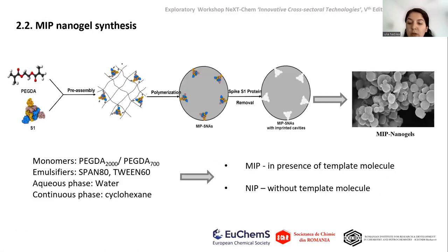Continuing with the molecularly imprinted nanogels, for this synthesis, I used two types of macromonomers, polyethylene glycol diacrylate of 2000 molecular weight and 700. The inverse mini emulsion process requires two phases, the continuous phase represented by cyclohexane, which also contains the dissolved surfactants, and the aqueous phase in which the monomers were dissolved. The comparative study requires the synthesis of two types of nanogels, the one that is obtained in presence of the template molecule, MIP, and the one without the template molecule, NIP.